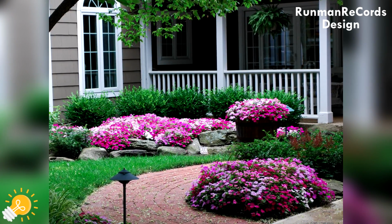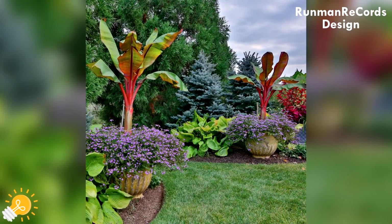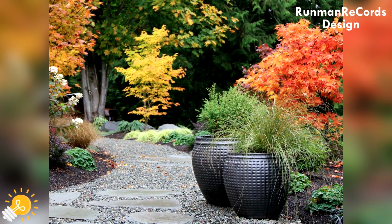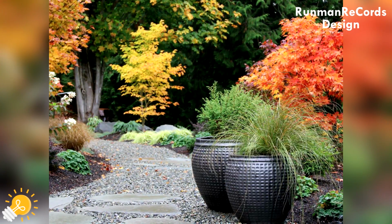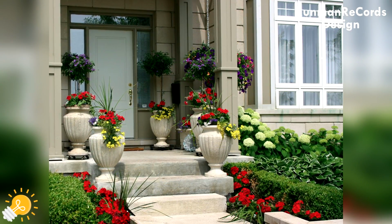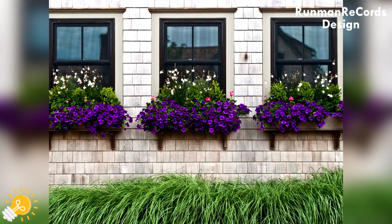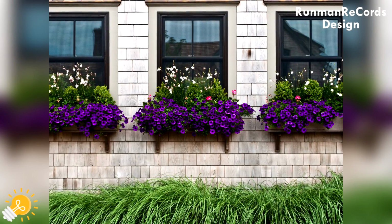Today we show you landscape design, beautiful front yard container garden ideas. In this guide to front yard container gardening ideas, we will explore the benefits of this versatile gardening approach and provide essential tips on selecting the right containers, choosing the perfect plants, designing stunning arrangements, and maintaining your front yard container garden to keep it thriving throughout the seasons.